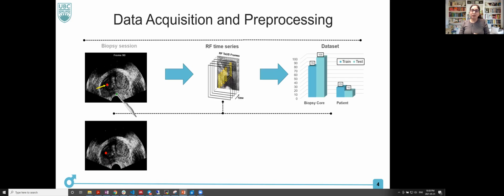Later, we identify the location of the biopsy according to the needle tip and obtain the spectral feature of corresponding RF time series. This will actually generate our dataset with 183 cores from 41 patients in total. And we divide our data into mutually exclusive training and test sets.